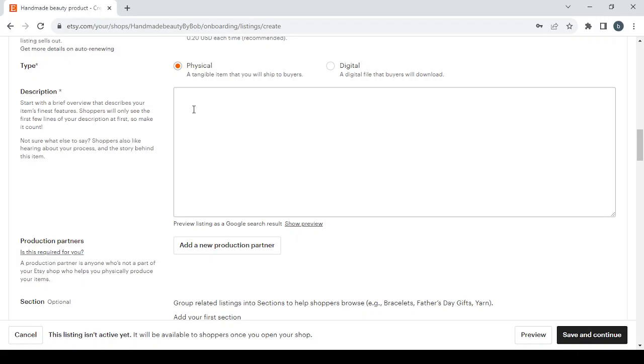Then here you type the description of your product. Start with a brief overview that describes your item's finest features. Shoppers will only see the first few lines of your description at first, so make it count. Not sure what else to say. Shoppers also like hearing about your process and the story behind the item. So for the description, guys, you just need to go to ChatGPT and type in something about your product and let it write your description.